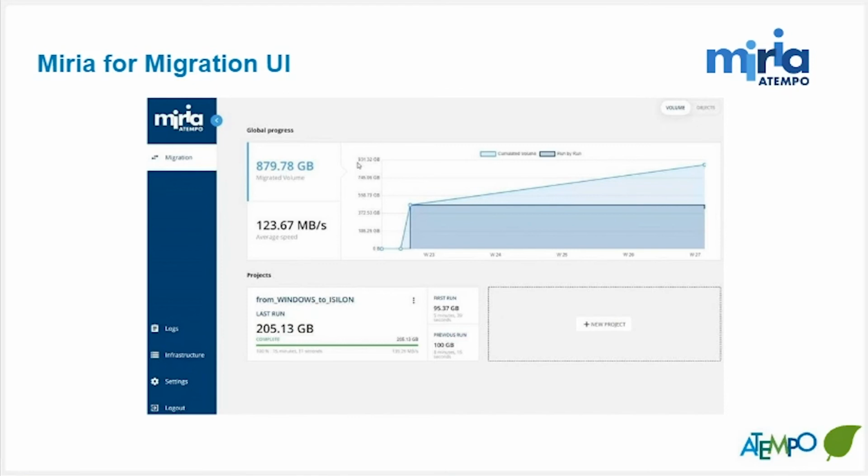You'll notice here there are multiple projects. This is a global view, but you can have tasks under these projects. You can drill in and look at a specific task, how it performed, its logs, and so forth. So all that information is now available, and you can pull it from anywhere in the world as long as you have a network connection.